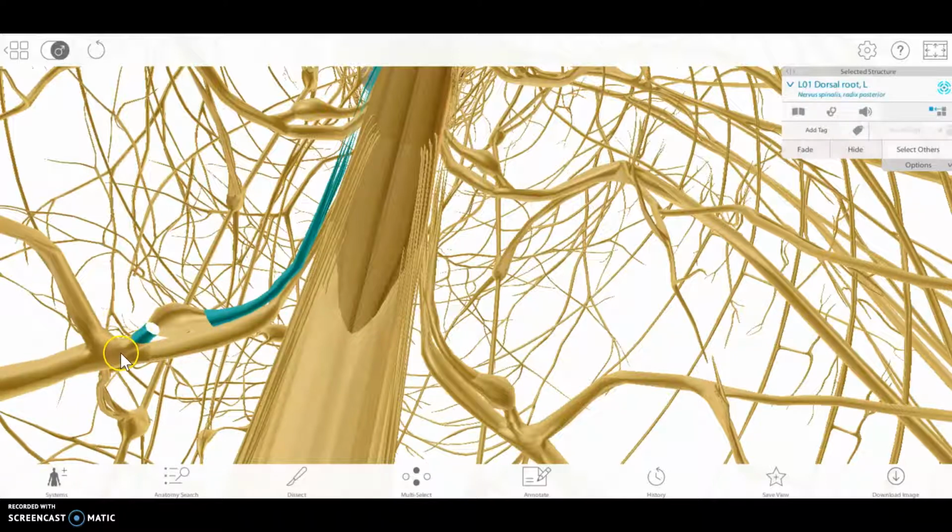Okay, so all right, we will stop there and we will get into the spinal nerves and the plexuses.